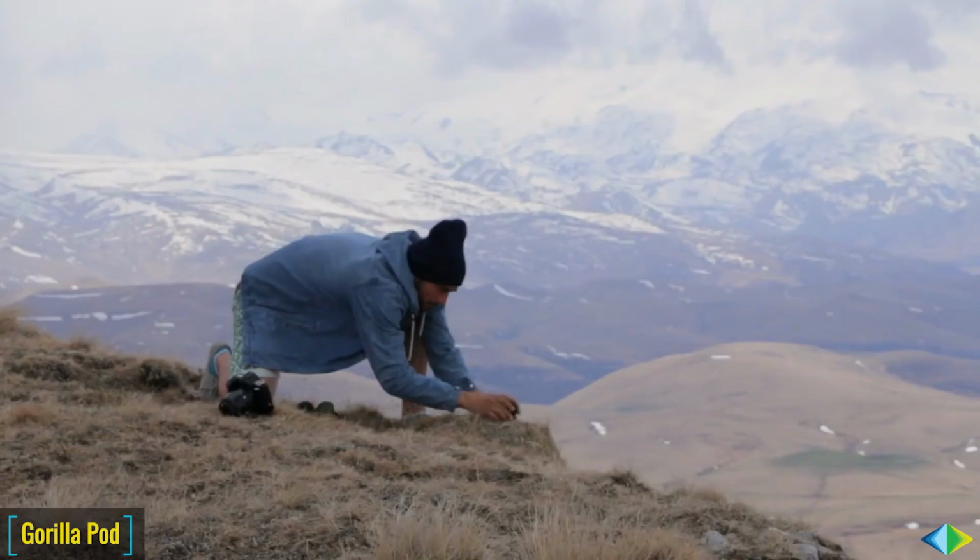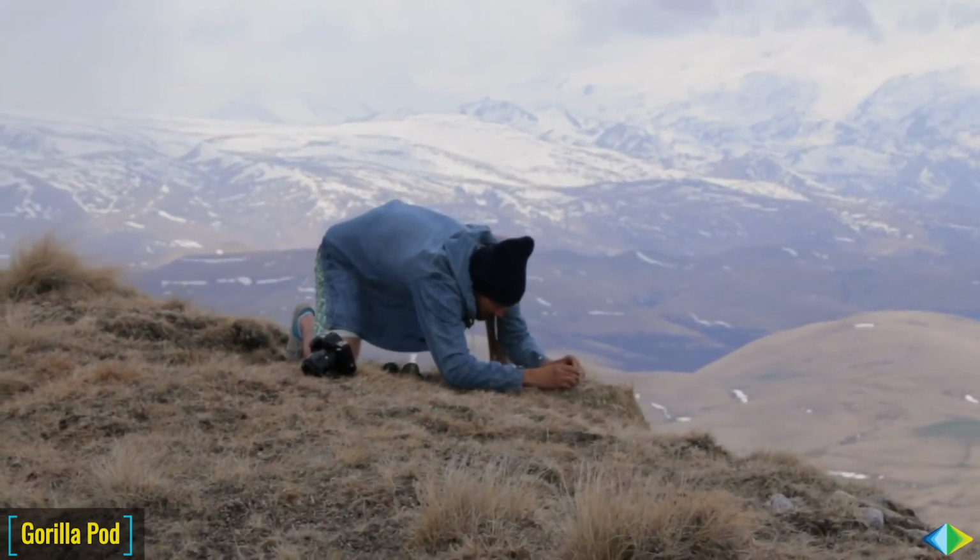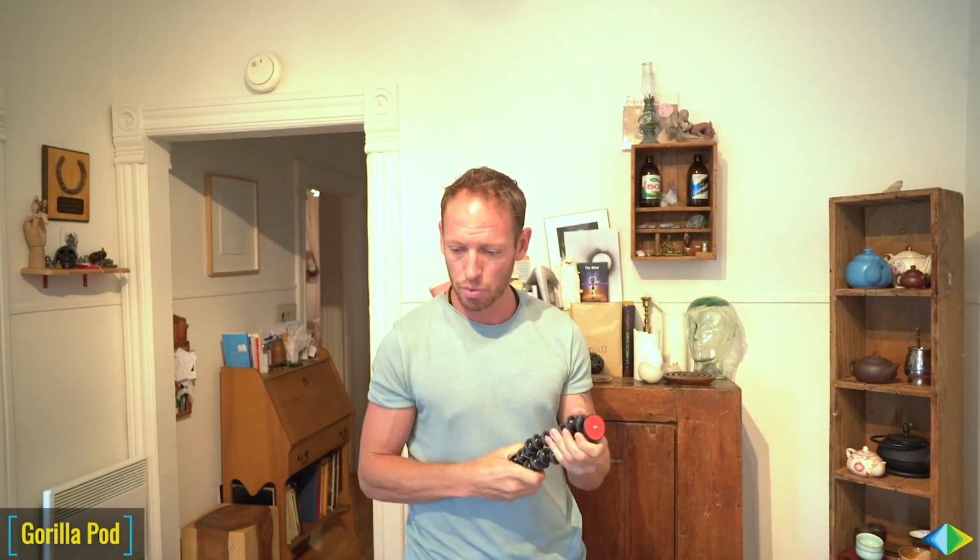This Gorilla tripod thing is also pretty cool for setting up a GoPro, the Sony camera that I'm recording this with. I bought the mounts so I can use this for my phone to do vlogs. It can be tied anyway onto any tree, and yeah, this is pretty rad as well.